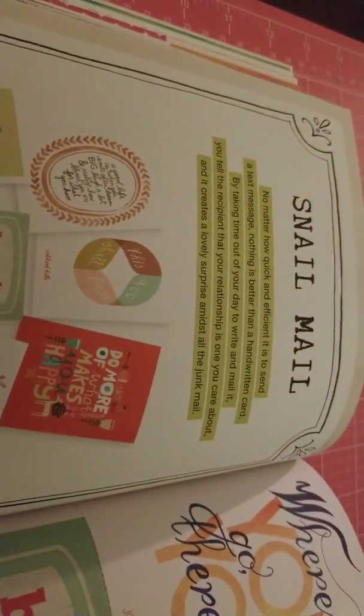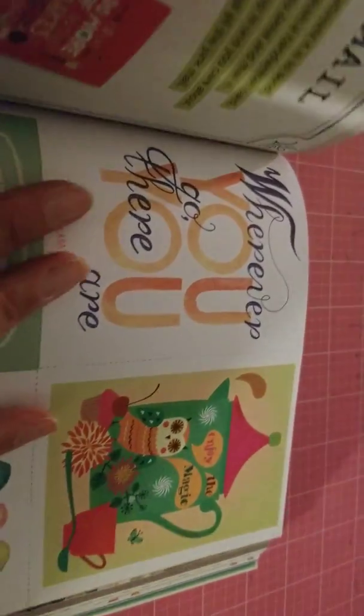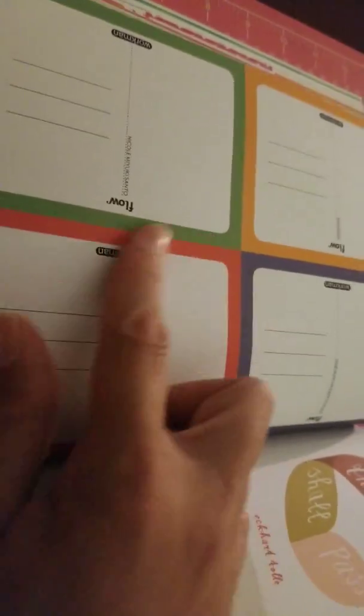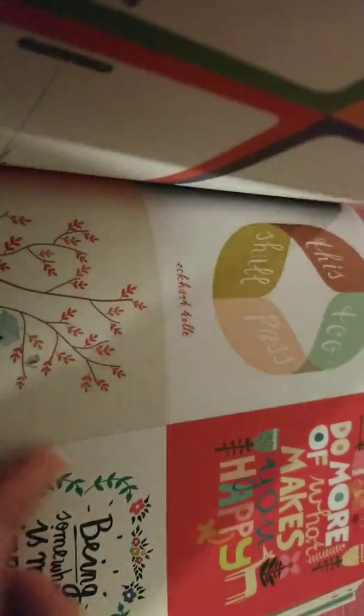Here's another poem. Snail mail. There's a light. Look how cool is that. These are cutouts that you could use, like journaling cards. These are like postcards here. Yeah, you could use these as journaling cards in your projects. Pretty cool. I like that.